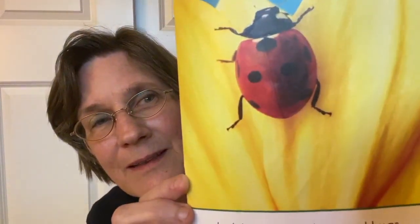We have been learning about insects this week, and I wanted to show you and tell you about one of my favorite insects. See if you can guess what it is. That's right, it's a ladybug. Ladybugs are so wonderful, and I've learned a lot about ladybugs. I have learned that ladybugs are actually beetles, and there are about 4,000 different kinds of ladybugs in the world.